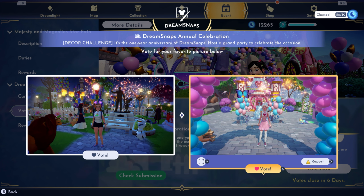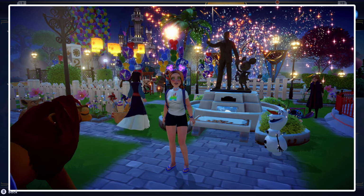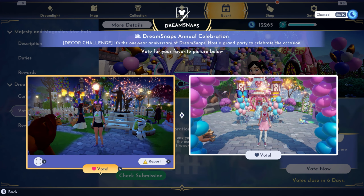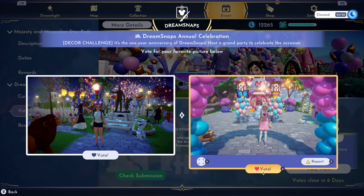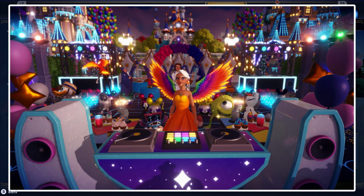I'm just drawn more towards the right. She's got a really good composition and decorating. This one's also really good though, too. I'm sorry, I wish I could vote for both. Yeah, hate it. Ooh, this is really cool. Dang.